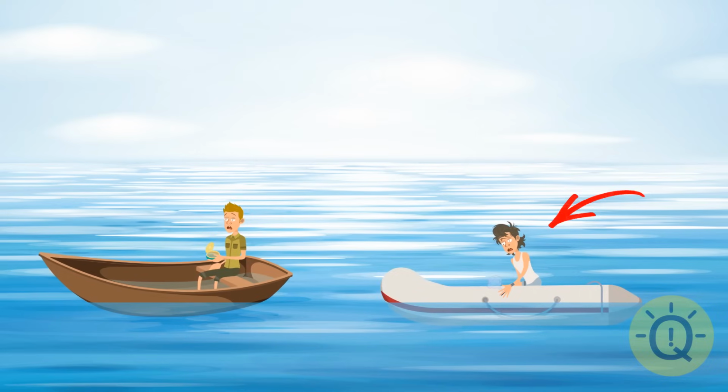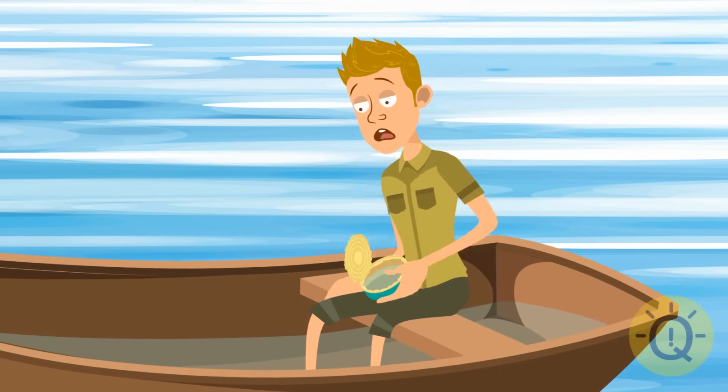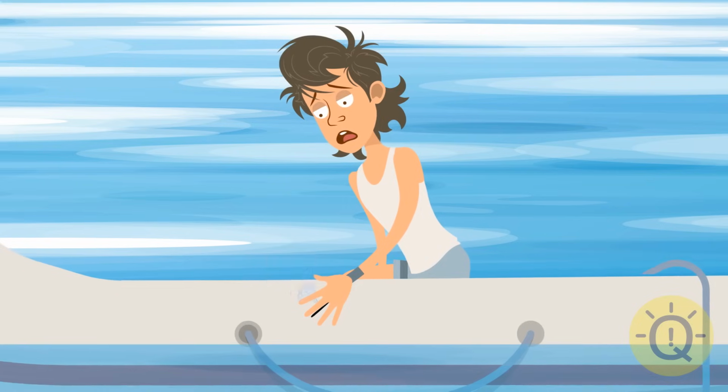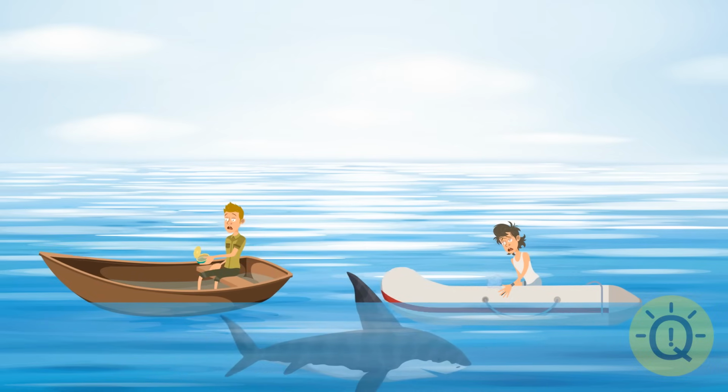Rick. Although this wooden boat is a bit flooded with water, it's still okay, and Nick can scoop the water out. But this inflatable boat is damaged. Rick will soon find himself in the water, and a shark is nearby.